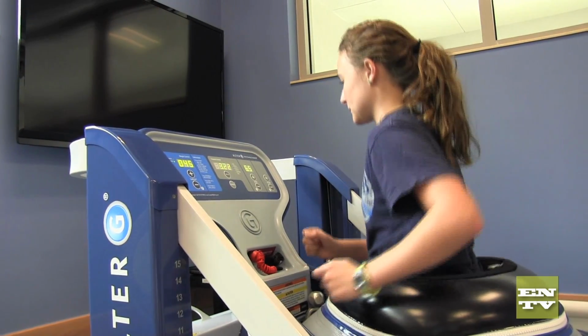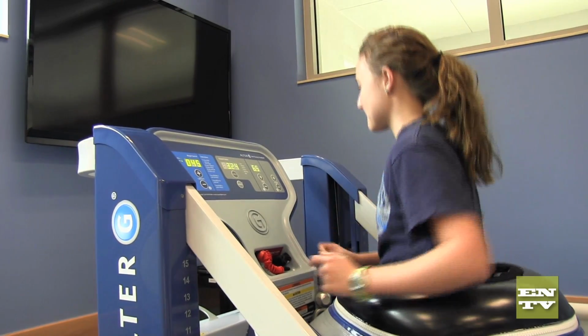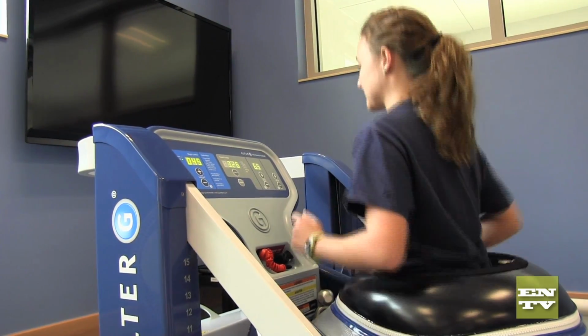We have a treadmill called the Alter G. It's a NASA-designed treadmill, which is used to train or rehabilitate a client in an environment where you reduce the amount of weight that they train in. The lab is not open to all students, only to persons in the College of Health Professions.